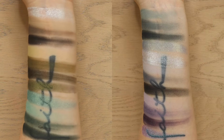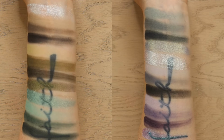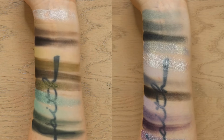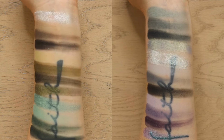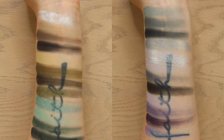There is the entire palette swatched out. I think it looks really, really pretty. I do feel like there's a few shades that I think are gonna look the same on the eyes, but overall, I really like the tones. I like the color story and I'm excited to use it. So let's jump into some comparisons.